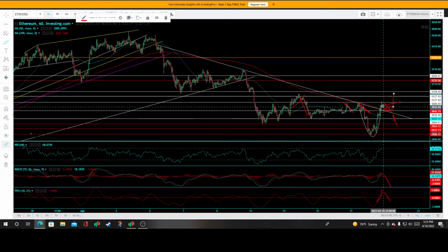And again, if you're short, it's a good time to see if this fails here, or if we consolidate. It's a good time to close some of these short positions out, and potentially even think about going long and set some stops below.